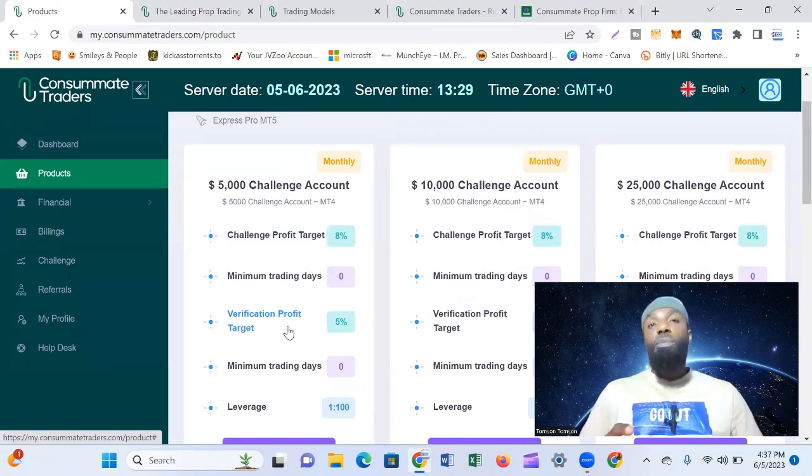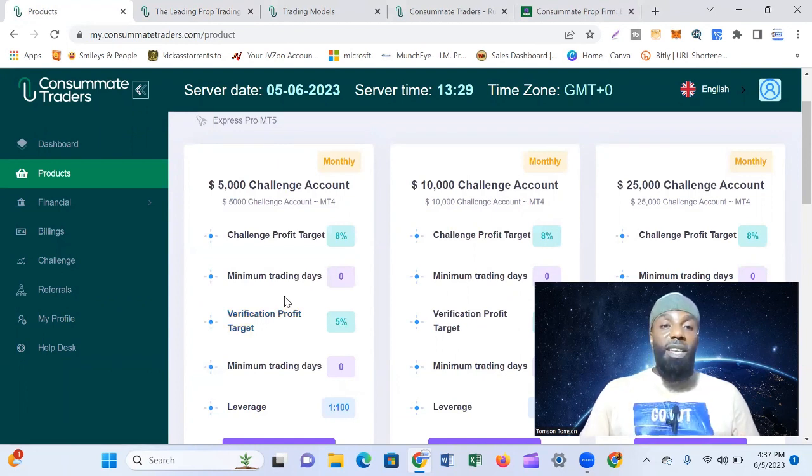And the beauty of this prop firm is that they actually give you up to 60 days. You can see here where they say minimum trading days is 0, right? So you can trade from Monday to Friday. You can decide to trade just 2 days in a week. You can decide to trade just 1 day in a week, depending on your setup.